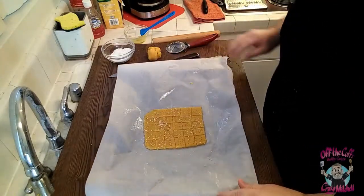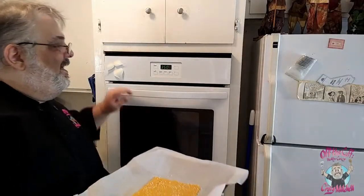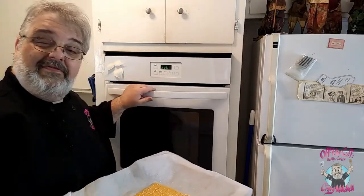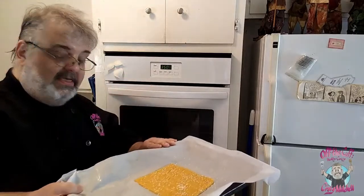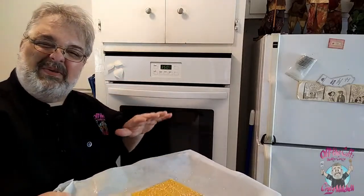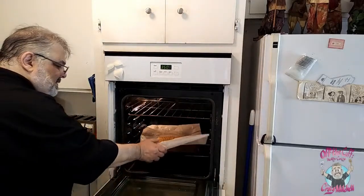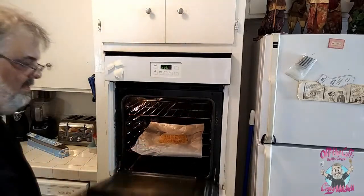Okay, now into the oven. Hey, nice to see you at the oven again. Okay, so I didn't have to preheat it to 350 degrees. I never turned the oven off. I just rolled it down to 350, so it's ready. And we put this in for 8 to 12 minutes till they get golden brown. Again, middle rack is fine. And cheese crackers away. Oh boy, I cannot wait.